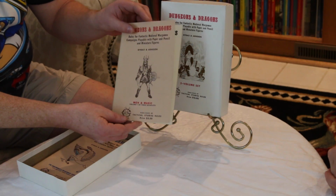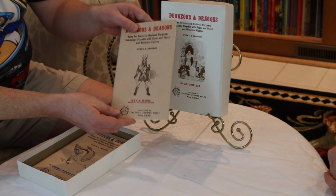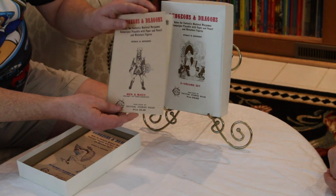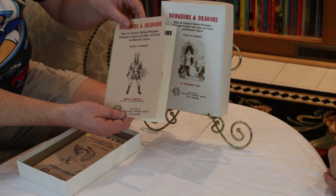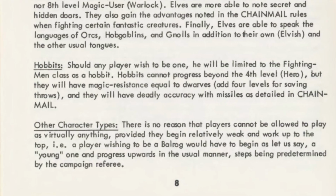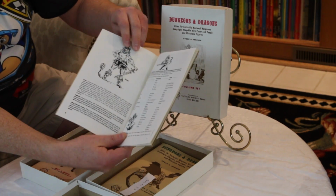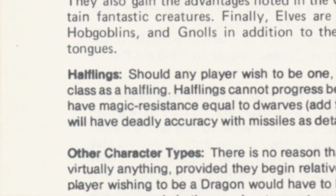So here, starting with the fourth print, they were still making reference to Tolkien creatures inside it, harkening back to Chainmail. They have orcs and ents and balrogs inside the editions, but then they got a cease and desist order from Saul Zaentz, and they had to change that and change, for instance, Hobbit to Halfling, starting with the sixth print in 1976. So here on page 8 of the Men & Magic book, from a sixth print or a seventh print, it will say Halfling instead of Hobbit. It's a quick, easy way to tell.